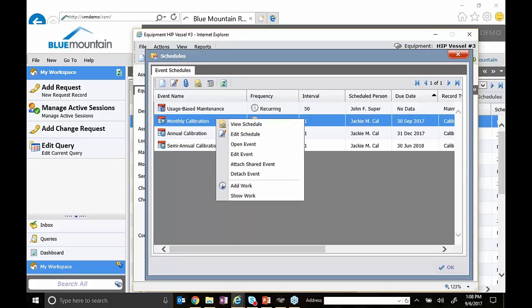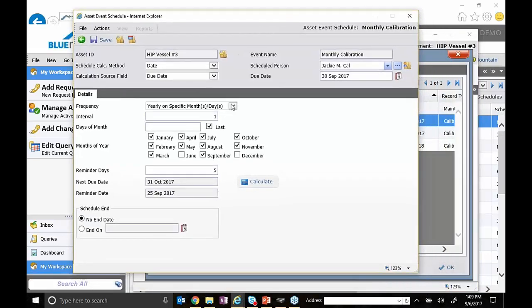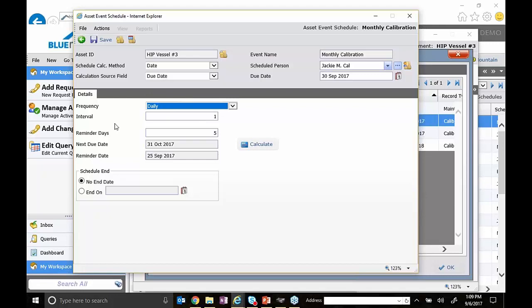So let's just pick the first one, edit the schedule, right? And just ignore this for now. I'm going to actually go through each of these frequencies here to give you an understanding of what they mean. But before we do that, let's go up to the top area here and look at the header level field. So this is actually telling me what assets it's associated with. The schedule calculation method, this is where you pick date versus meter-based scheduling.